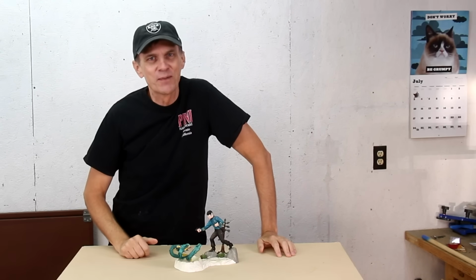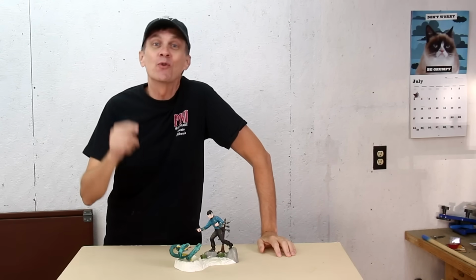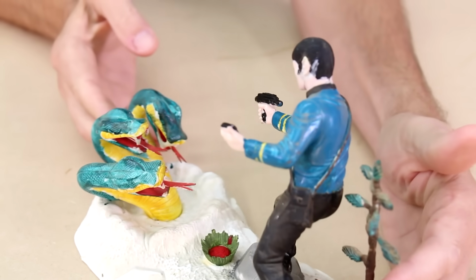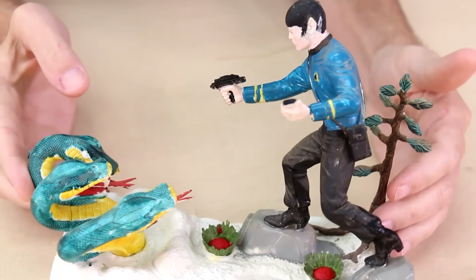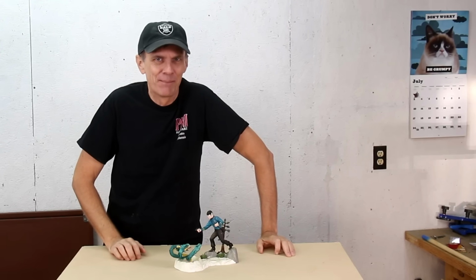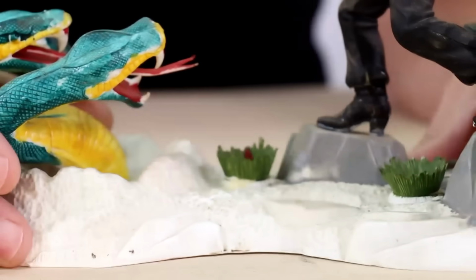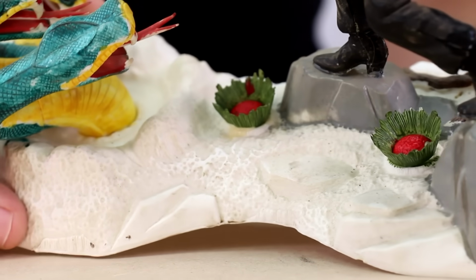I've been a fan of Star Trek my entire life, and I thought it would be fun to show you this model I made when I was about 12 years old. Yup. It's Mr. Spock fighting a 3-headed monster that never appeared in any episode. Notice the lifelike realism in Spock's face and how I must have been way too busy to bother painting the ground.